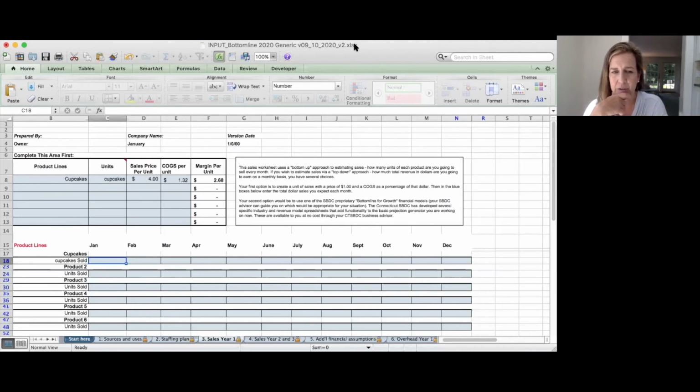And again, if you're starting your business, I'd love you to look at the sources and uses page as well as the sales year 1. But if you have an existing business, I would say to just look at sales year 1, get your products set up along with your costs, and then we'll go from there.